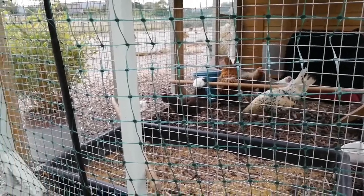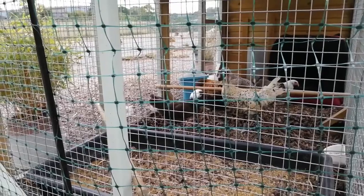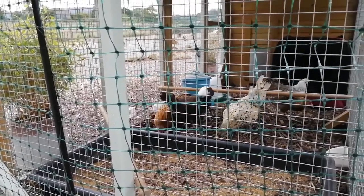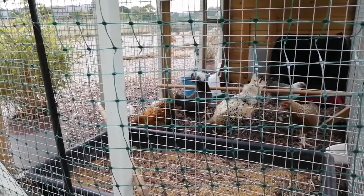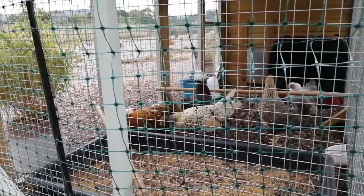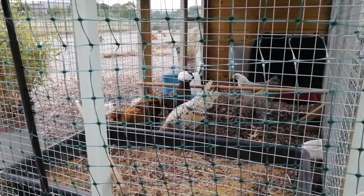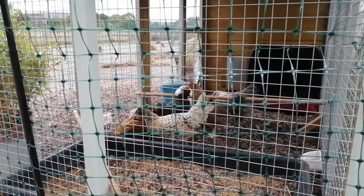So I've put some little roosts in here, because otherwise they wouldn't have anywhere to roost, and I'll put a little nesting box in here for them. They're point of lay, but as far as I know they're not laying yet. 2 of them, so the Polish and the Pekin, are a little bit younger than the other 3, but so far so good. And we'll see how they get on together. Fingers crossed they will do, and everything works out well.